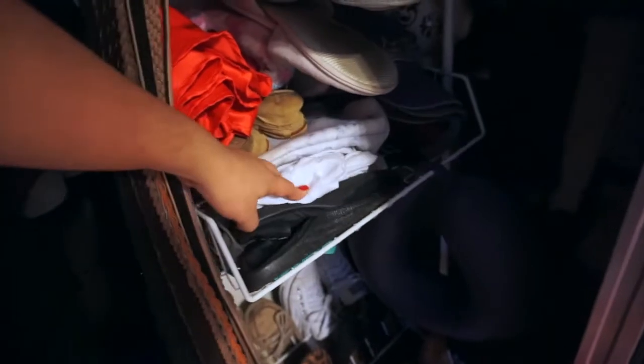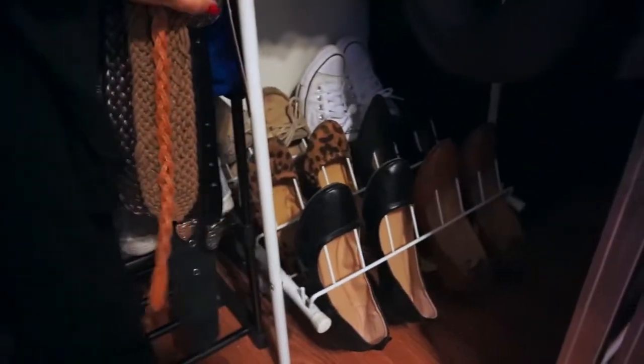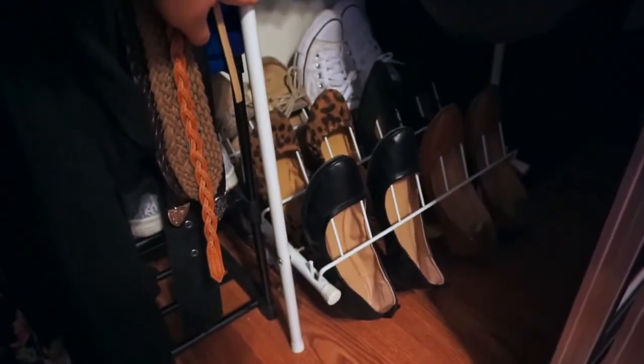Here I just have miscellaneous stuff, honestly. Like I have slippers and a makeup bag, and water shoes from I don't know when. I don't know why those are there. And then I also have my pile of baseball caps in there, and my travel pillows chilling there. And then down here you guys can see, this was already part of the closet whenever I moved in. It's these shoe organizers, which are really handy and nice.